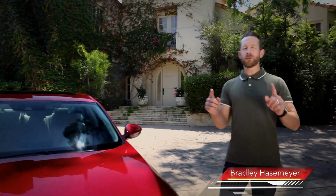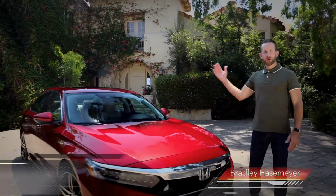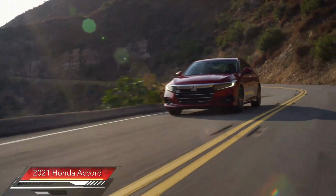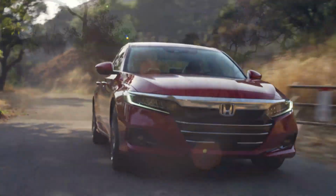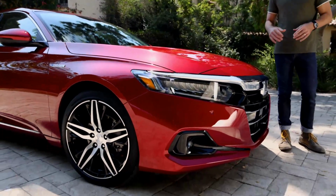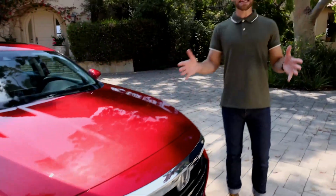Today I'm here to tell you everything you need to know about this, the refreshed 2021 Honda Accord. All right, so let's start on the outside where the 2021 Honda Accord gets some subtle but interesting tweaks to what's already one of the most distinctive and upscale designs on the road.